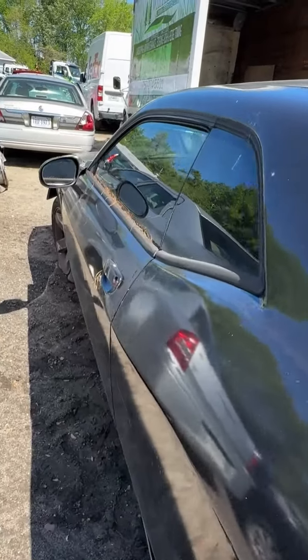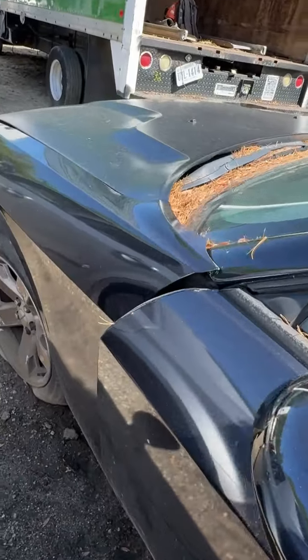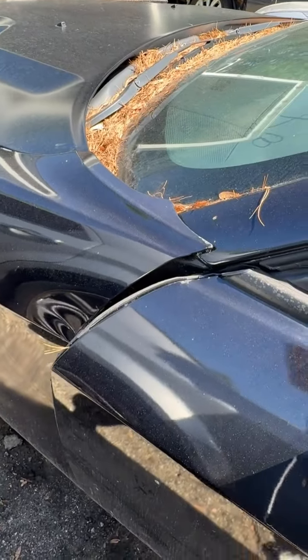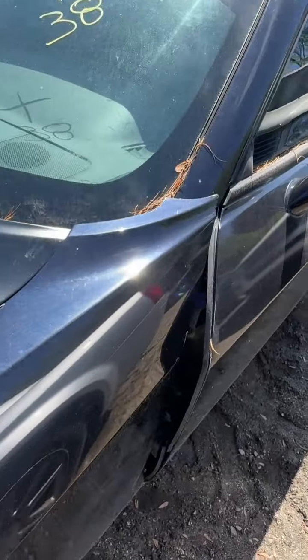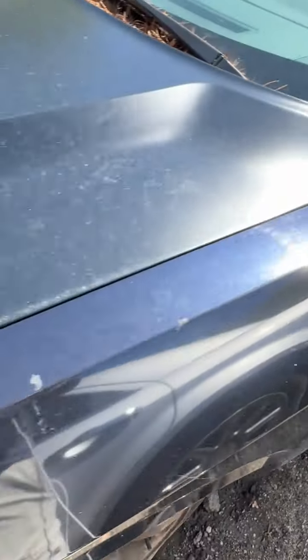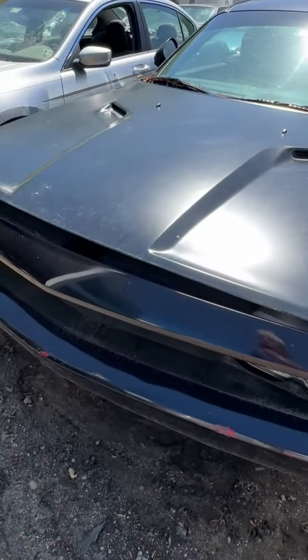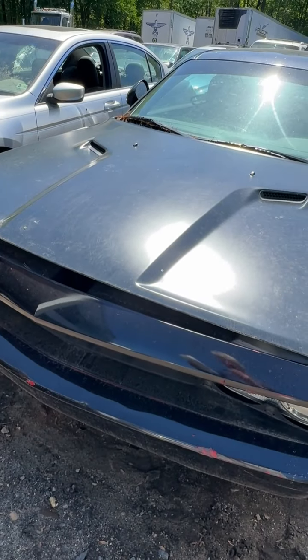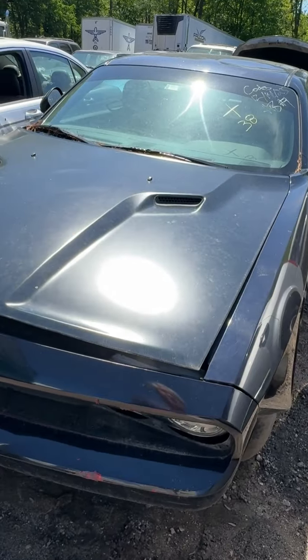back up the driver's side, where she's looking pretty good on the driver's side, all the way until we get right up here at the front. And you can see the difference, the gap right there where the door meets the front fender area. She's been pushed back, pushed forward. And that's a look at lot number 38. Once again, your 2012 Dodge Challenger.